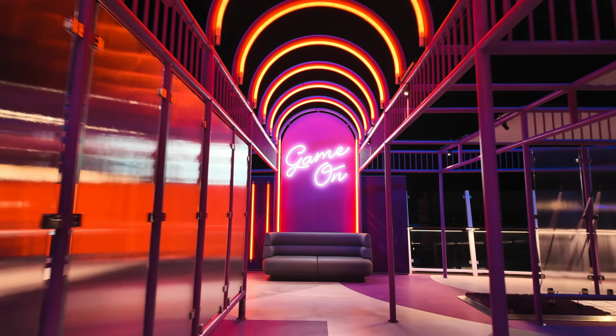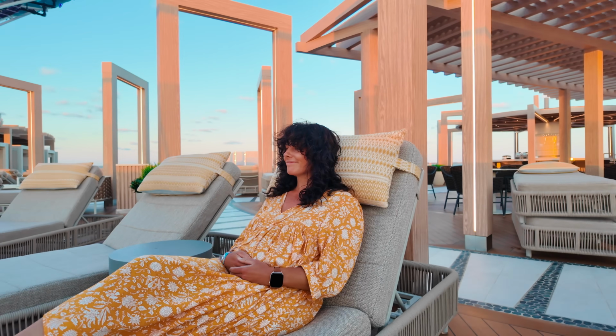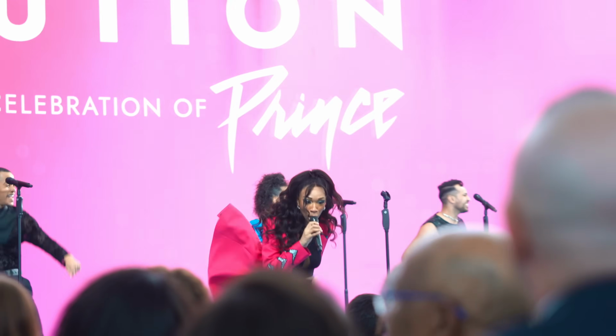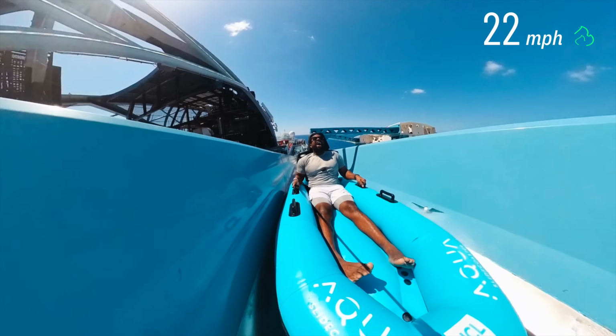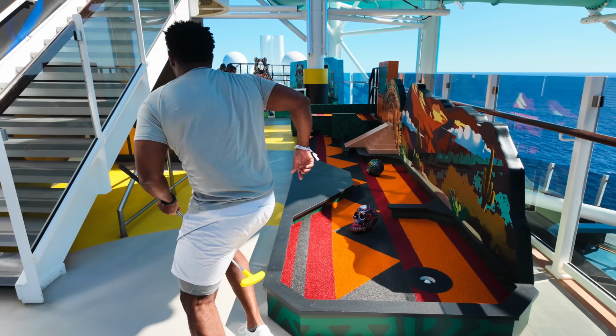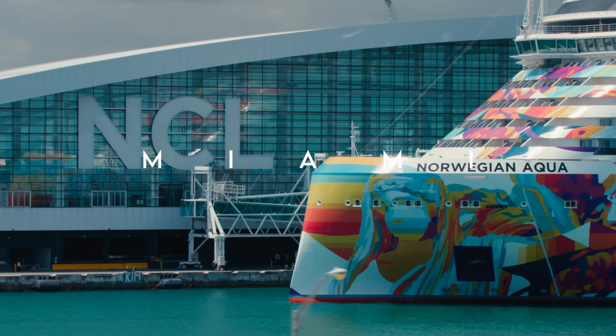And are the new spaces like Glow Court, the stadium, and Vibe Beach Club enough to win over even the most loyal cruisers? For the next few days, we're here to test everything. The rooms, the shows, the thrills, and the moments that make or break a cruise experience. Is Norwegian Aqua the future of cruising, or just a flashy new toy? Stay tuned, the truth is coming.